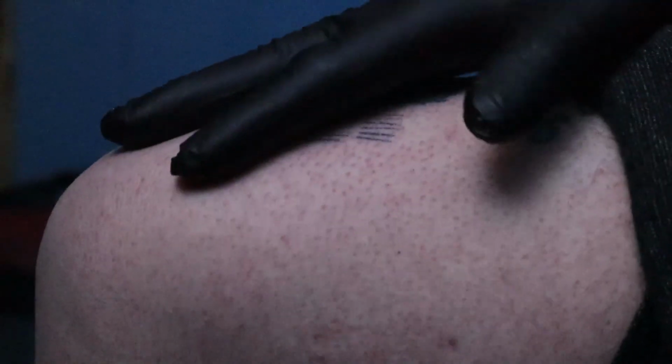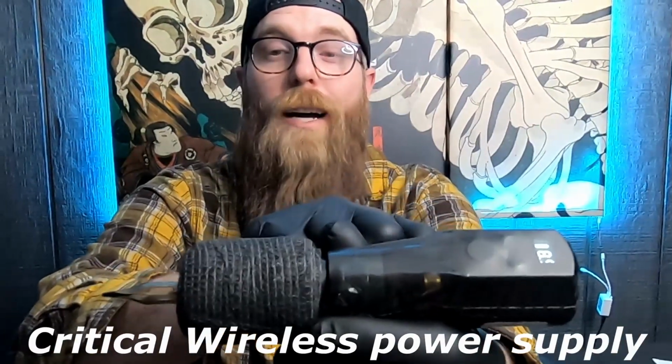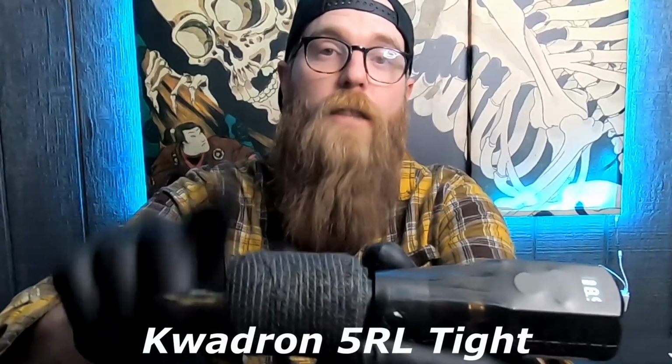All right, so I have my leg all set up here. We're gonna run some lines and hopefully get some blowouts. So let me tell you about my setup real quick. We're running the Bishop wand shader with the Critical wireless power supply and a Quadrant 5 tight round liner. So that's our setup today.